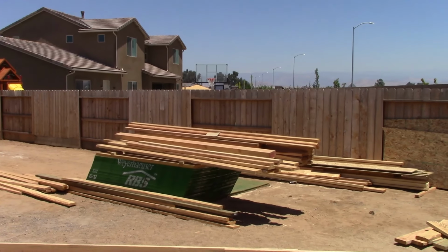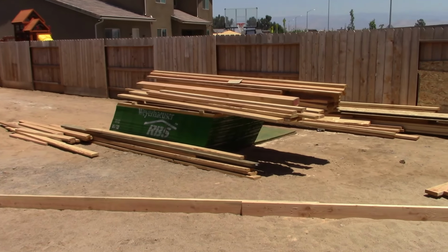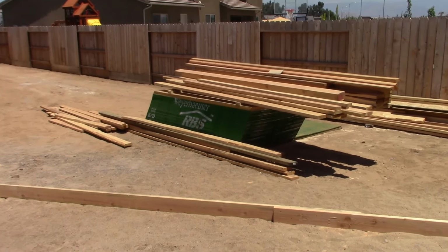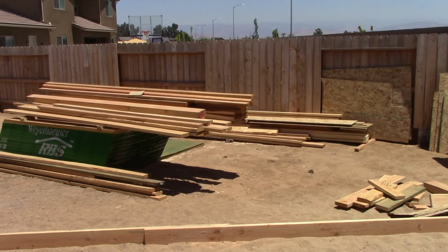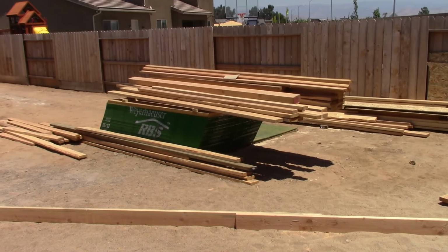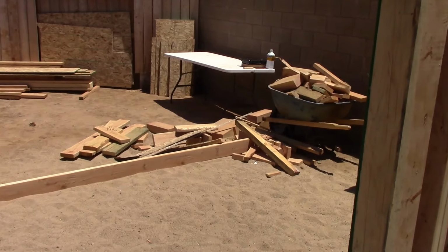Anyway, our wood pile got a lot smaller. That's the sheeting for the roof. Roof trusses are due here next week. So the framers will come back and install the roof trusses and put the radiant barrier on top, and then we could have the roofer come in.